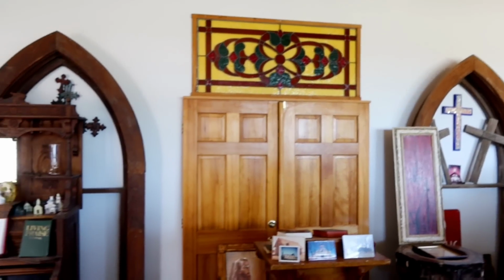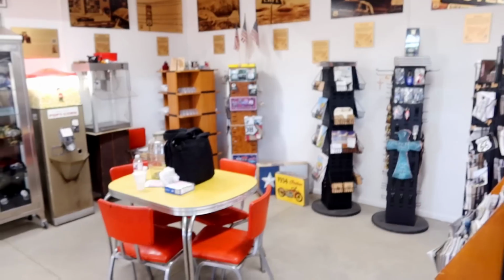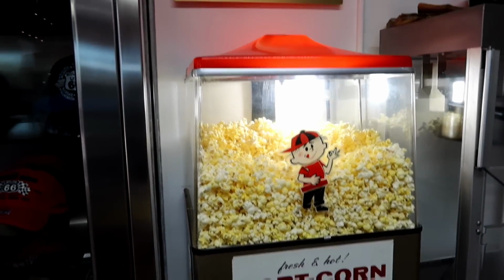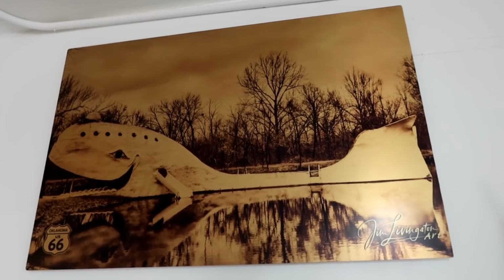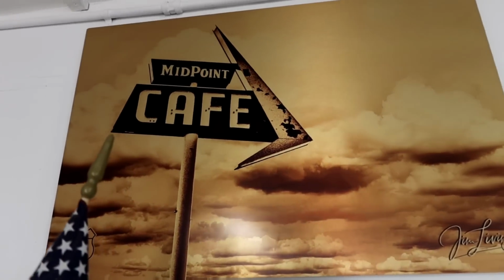Looks like they got part of a church over here, and part of a restaurant. An old popcorn machine. Still works. Two nickels. All the historic sites. I'm wearing the blue Whale of Catoosa shirt, and we're going there today. Cool.